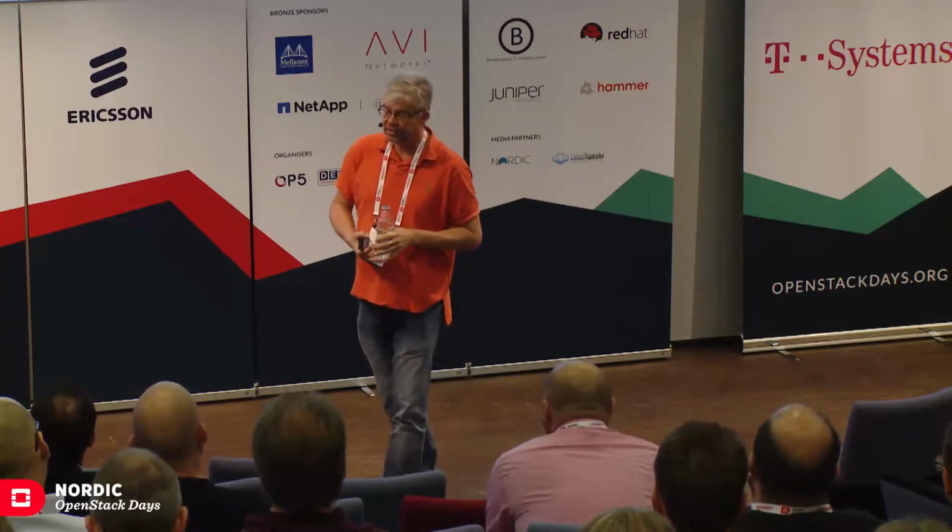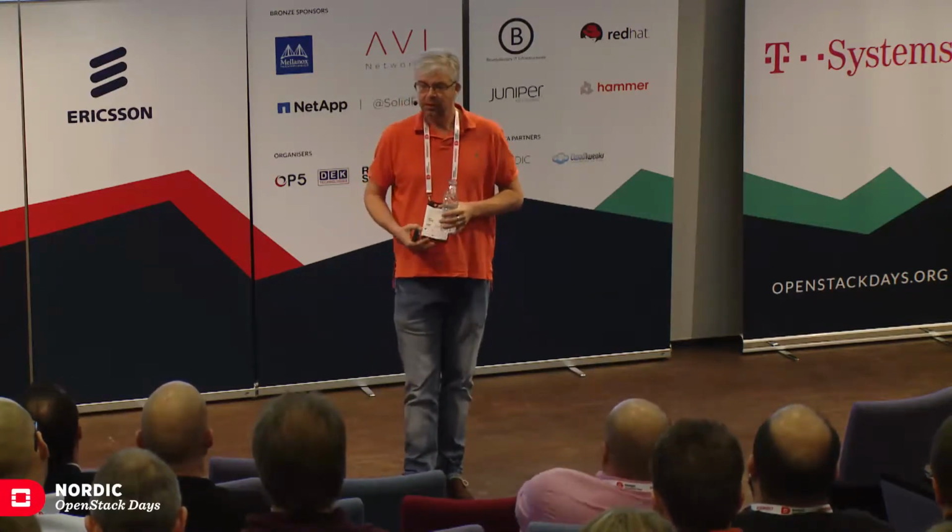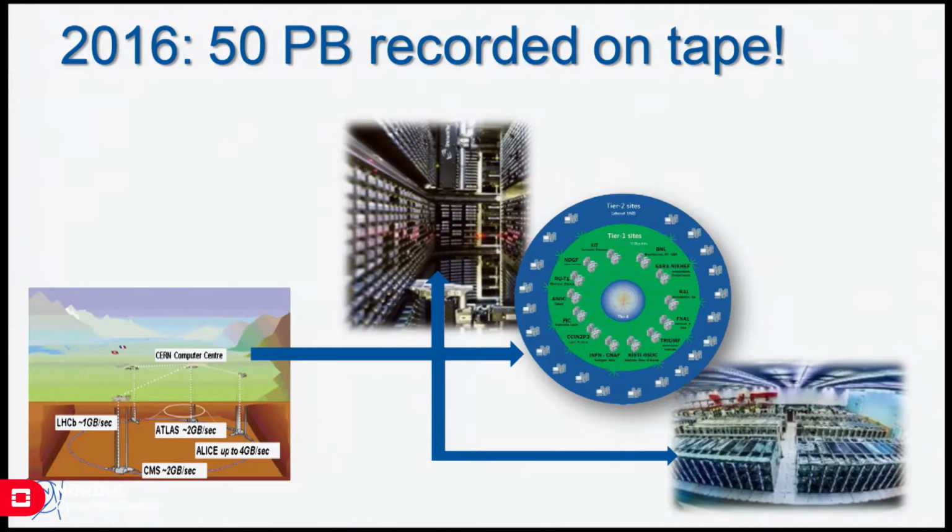The second thing we do with that data is we ship it to some 200 sites worldwide that form the LHC computing grid. CERN is in the middle of that grid, and the second layer, the Tier 1 institutes, there's about 12 of them worldwide. One of them here in the Nordic countries, and then there's about 200 or so institutes that also get either a fraction of the data or produce Monte Carlo events to participate in the analysis of all this data.